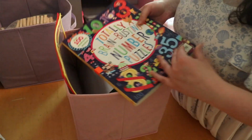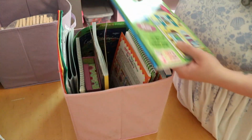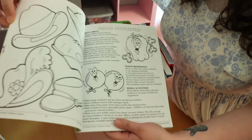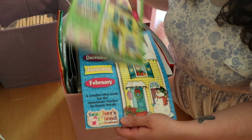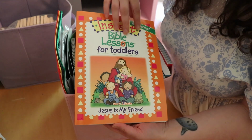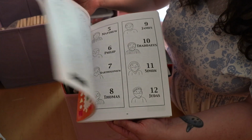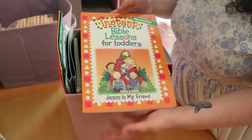It's like a workbook. This is my workbook thing. There's lots of workbooks in here. Well, these aren't workbooks. These are fun activities. So I have spring and a winter one. I got these for like $1 each, and it just has all kinds of different activities. So March, April, May, and then December, January, February. Instant Bible lessons for toddlers. And again, I have not done this yet, but I definitely will be doing this soon. She's not quite old enough, it's for 3-year-olds and up.